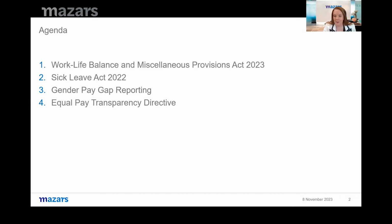For those of you on the call, and I've looked at the attendee list, quite a number of you I've worked with in relation to gender pay gap reporting. Again, a particular passion area of my own. This is now our second year of mandatory reporting, with a mandatory reporting deadline as at the end of December 2023.